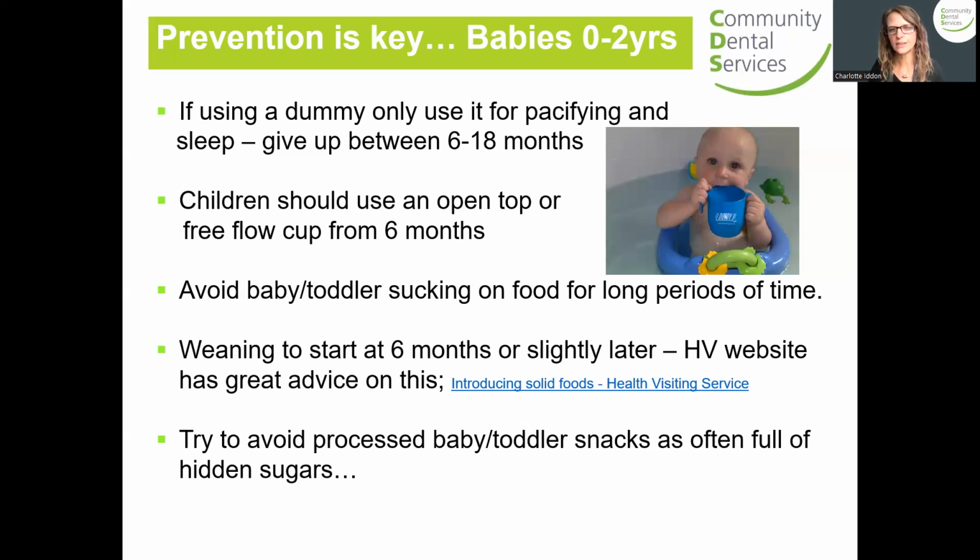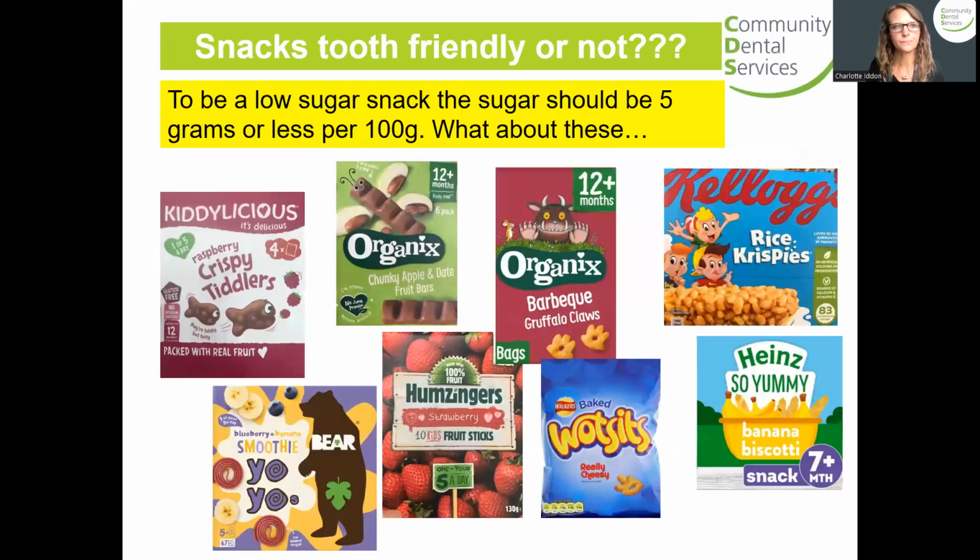And I can't stress this enough. Try and avoid processed baby toddler snacks because they're often full of hidden sugars that you don't really realise. And also they don't have the same packaging as other food either. I know it's convenient, it's quick and easy, but there are lots of quick and easy non-baby foods that actually have less sugar in that you could give to your baby, like things like Weetabix or plain rice cakes or plain breadsticks, not actually baby ones, actually get you more for your money. So have a think about that. And if possible, stick to real unprocessed foods.